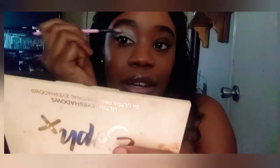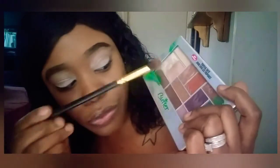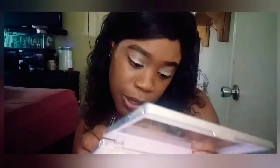Okay, so I'll do the other eye and then I'll come back. Okay, guys, I got my eyeshadow base on my eyes. The next thing I'm going to do is use this Physicians Formula Butter Eyeshadow Palette. And I'm going to be using this color here first. They don't have any names for each color, or do they? Let me see. I'm going to be using the color Sand Dunes.